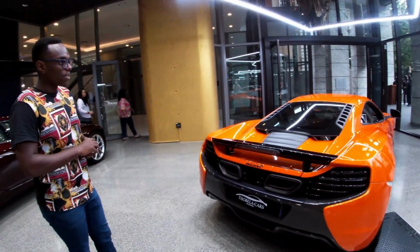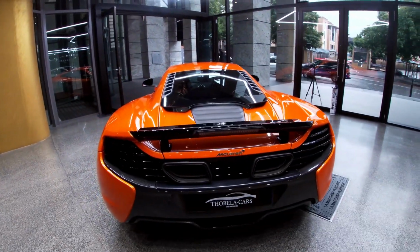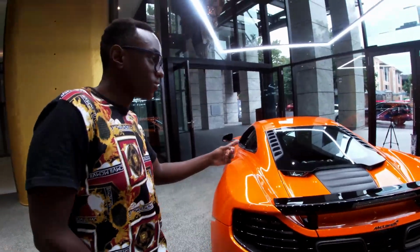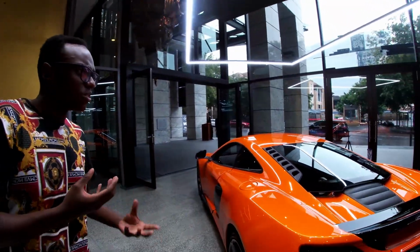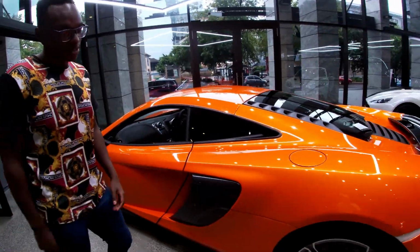But it's a very cool car, probably even cooler than a 458, even faster than a 458. This was very fast. So the 0 to 60 times are around 3 seconds to 3.5 seconds. It's very, very cool, a very, very stunning car.